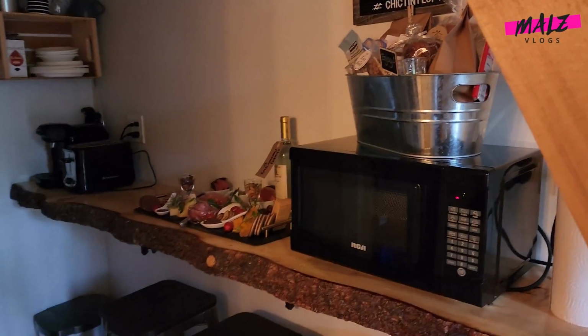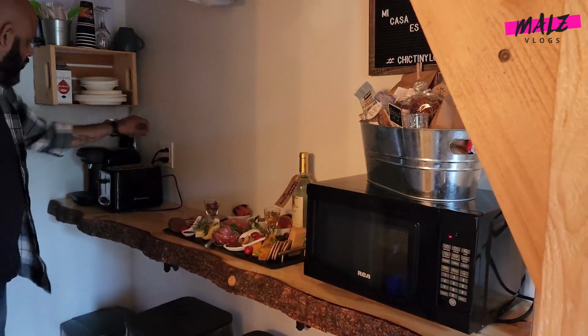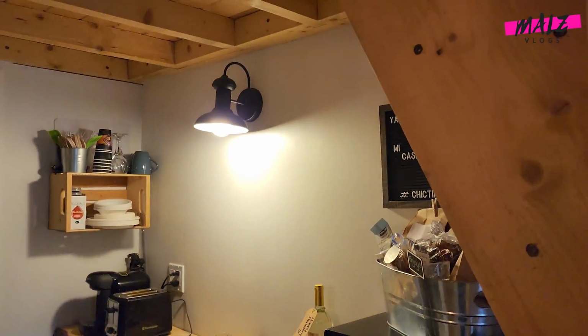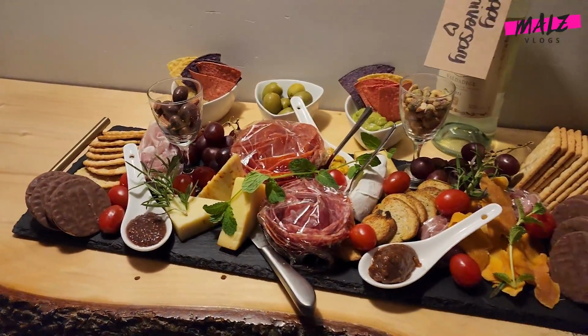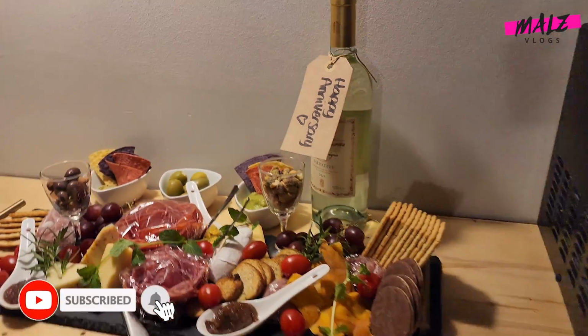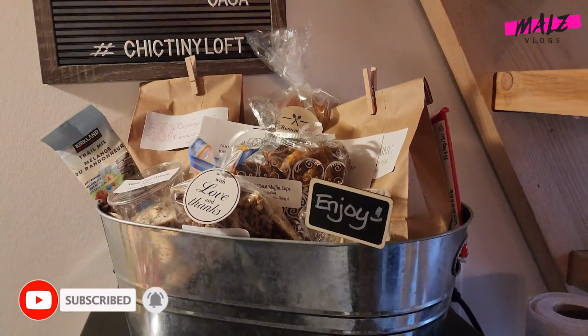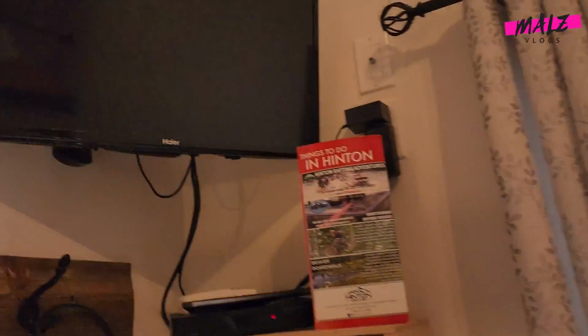It's the kitchen. She has set a charcuterie board for us and a wine for the anniversary. That's some goodies for breakfast. And there's a small TV.